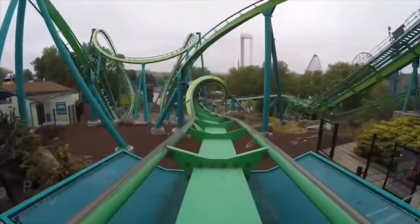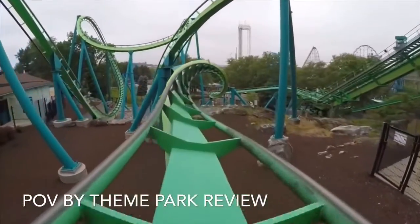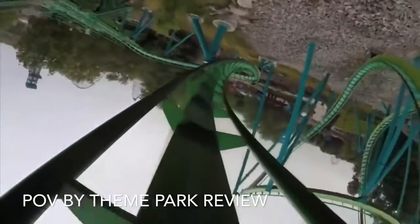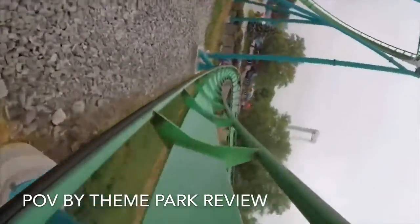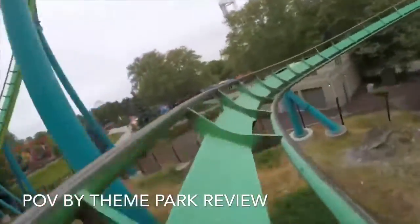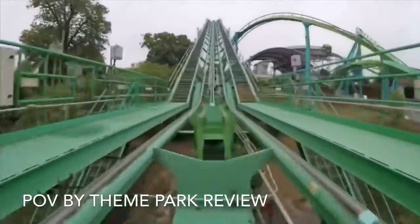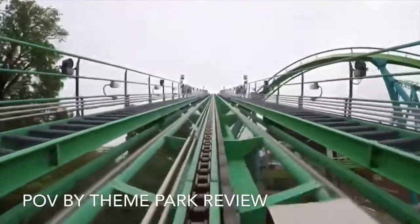So getting into the ride experience, first you're going to go through that awesome heartline roll, and the hang time on that is just crazy. It is a really, really cool element. Then you're going to go through a right-hand turn, up the lift hill, and then you're going to drop down this very unique drop for a floorless coaster.